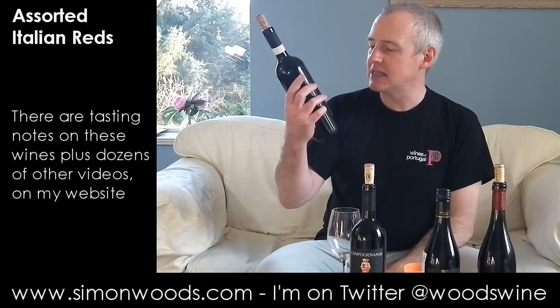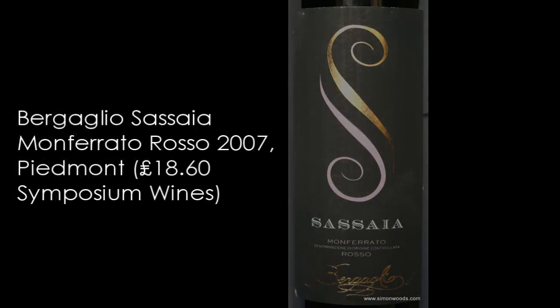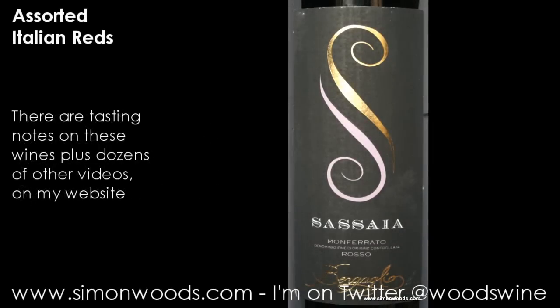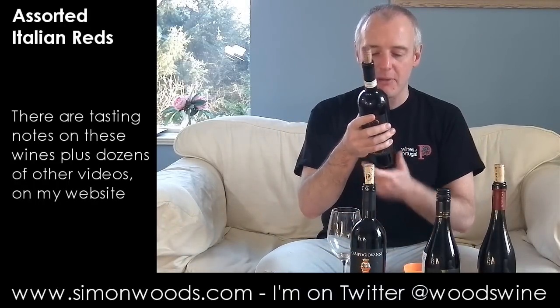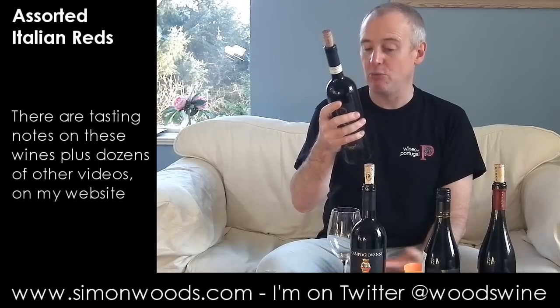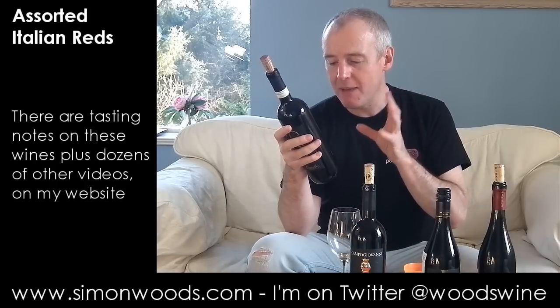First one is Sassaia, Monferrato Rosso 2007. Now, we are in Piemonte here, and we're in that part of Piemonte where it's maybe not as Nebbiolo-centric as it can be in some parts. So the blend here, yes, there is some Nebbiolo in there, but the order that they've got it on the back label: Cabernet Sauvignon, Barbera, Nebbiolo. So let's just dig in and see where we get.